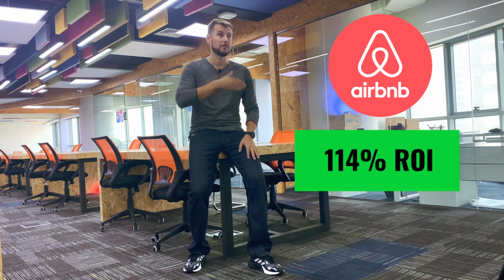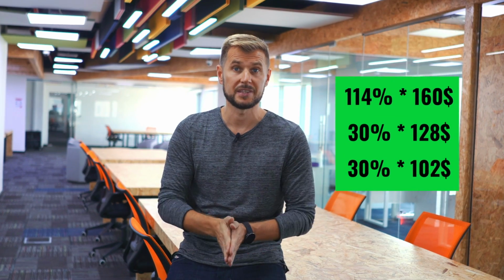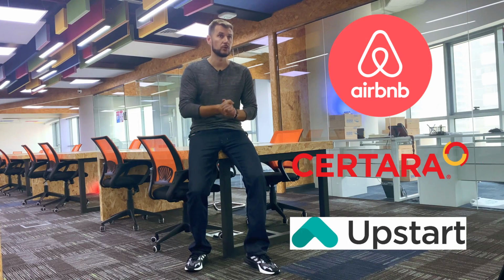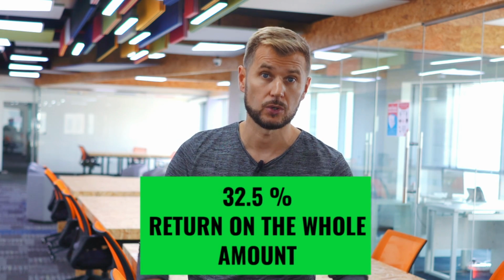The returns of these new 3 projects are still very encouraging, but we do understand that they may change a lot over time. Based on the currently available data in December 2020, we get 114% return on Airbnb and 30% return on both Certara and Upstart. If we multiply these return levels by the amounts that we invested in each of these 3 new IPOs, we get $243 of expected return on these 3 IPOs. Adding $82 of return on Ozone to the bucket, we get a total of $325 of return on your $1,000 on the brokerage account, which makes it 32.5% return on the whole amount.